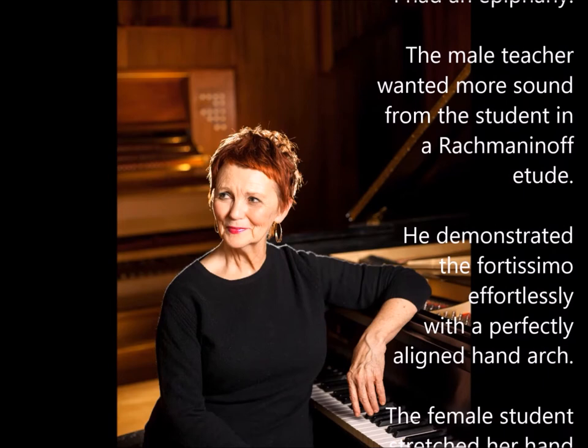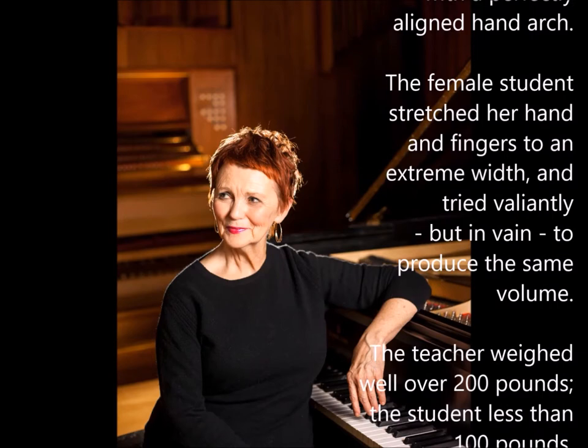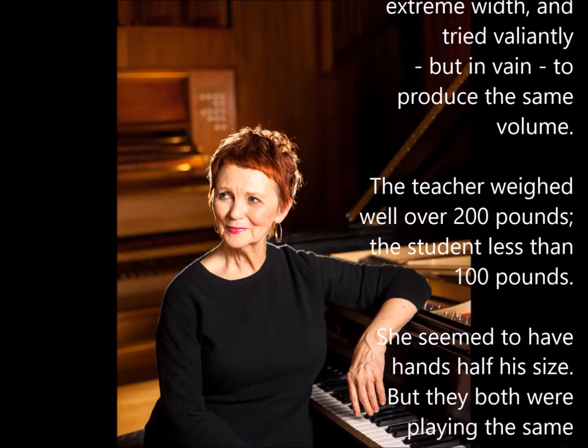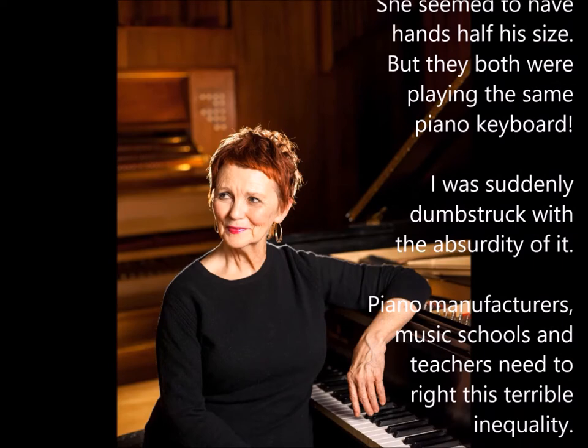The female student stretched her hand and fingers to an extreme width and tried valiantly, but in vain, to produce the same volume. The teacher weighed well over 200 pounds, the student less than 100 pounds. She seemed to have hands half his size, but they both were playing the same piano keyboard. I was suddenly dumbstruck with the absurdity of it.